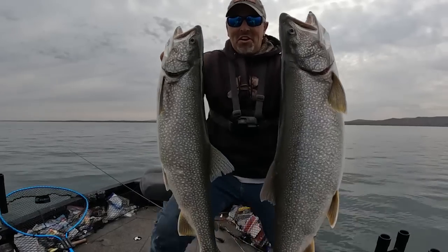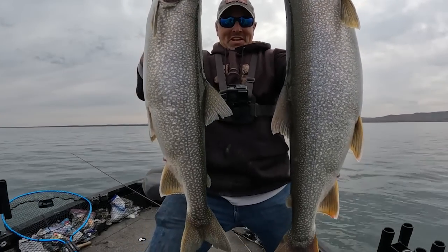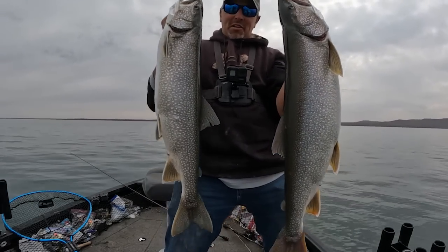All right, guys, look at those. Beautiful Lake Superior lake trout. Yes. Gonna keep a couple for dinner and then let the rest go.